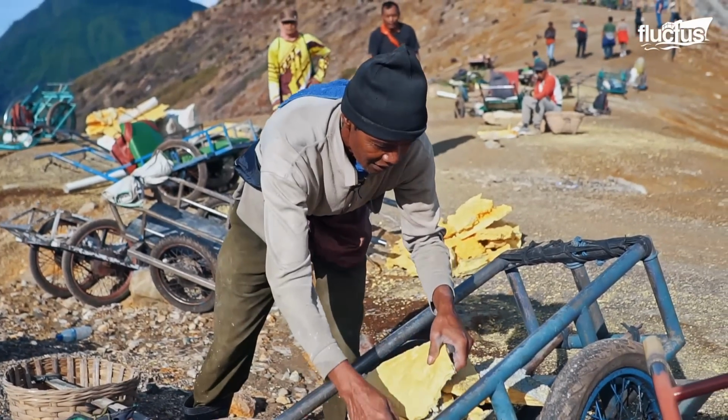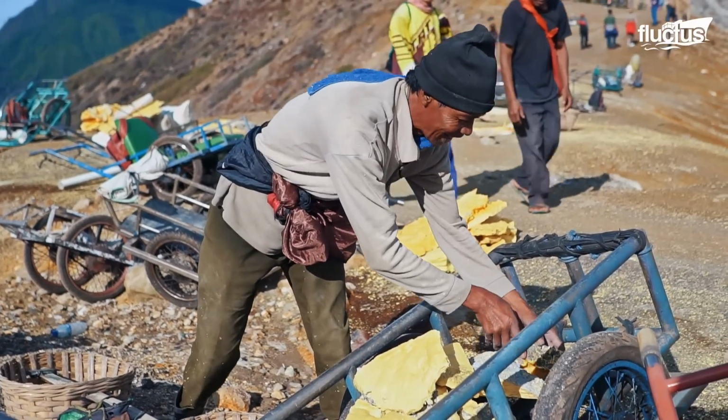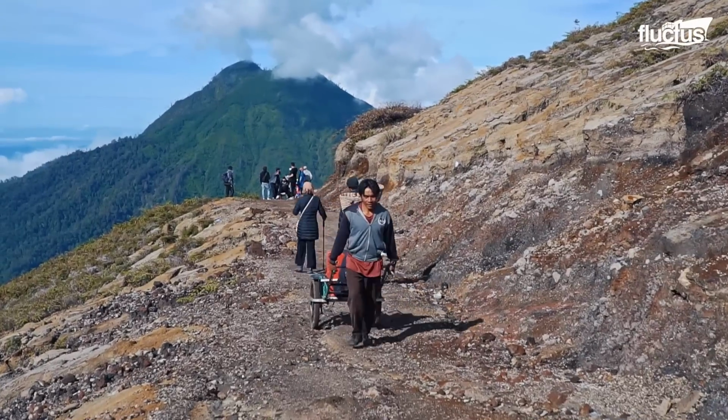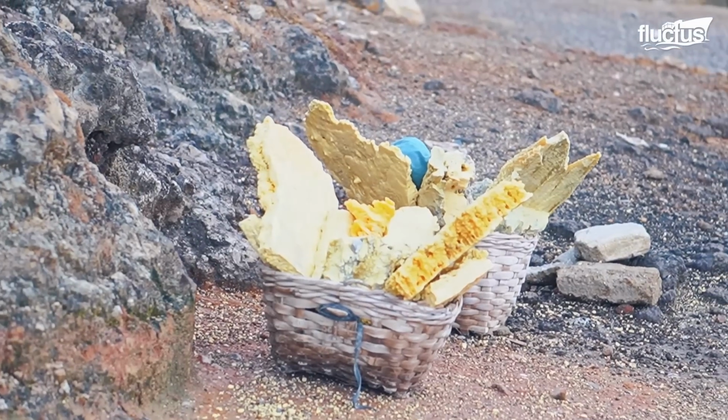Miners use handcrafted wheelbarrows made from recycled materials to ease the transportation of heavy sulfur chunks, combining resourcefulness with practicality in their demanding work.